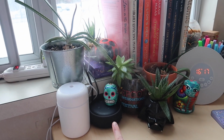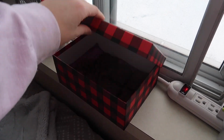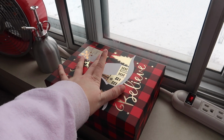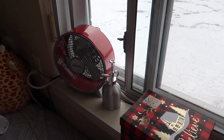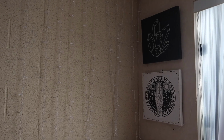I just have Amazon Alexa here. This has chocolates in it from Christmas, but I like to keep it near the window so it stays cold and they're not going to melt or anything. So I keep that there, and they're delicious. My fan, which I use at night, and my little watering can for the plants. On the wall just beside the window, I have these from Winners, and then once again another set of solar lights.